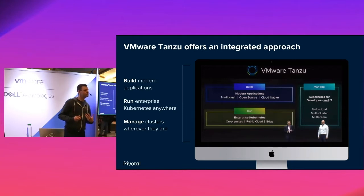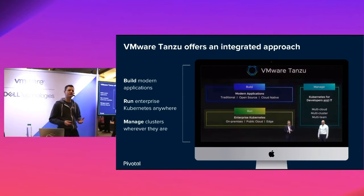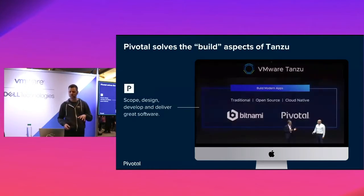And we at Pivotal, we're the ones that will help our customers achieve that building portion and building the software. The running and the managing of it, yes, we absolutely do help with that. But you'll start seeing more and more things coming out of VMware that will help your customers and your organizations be able to run and manage their software. But let's look at build for a second.